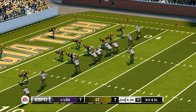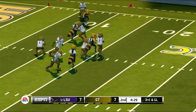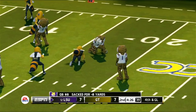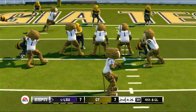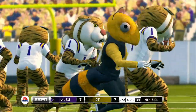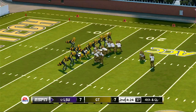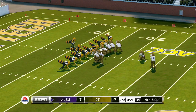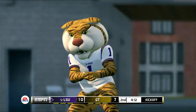5 wide. He's wrapped up for the sack. That brings us fourth and goal. They'll line it up for the field goal. Kicks up. And it splits the uprights.